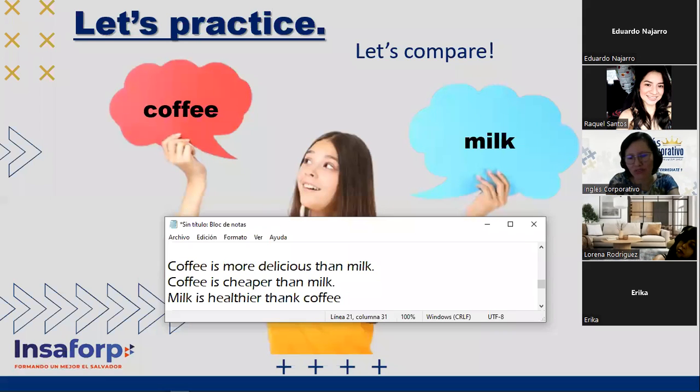Ok, very good. I disagree a little bit because I think coffee is healthier than milk, but I'm not pretty sure. That's what comes to my mind, right? But a lot of people recommend drinking milk. Pero both have benefits. Los dos tienen beneficios, tanto el café como la leche para la salud, right? But I will go probably with coffee. Me inclino más al café, but thank you so much. Dígame, Raquel.